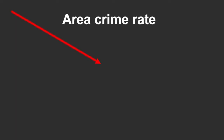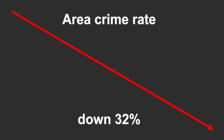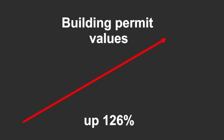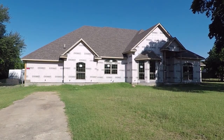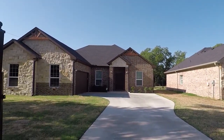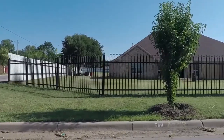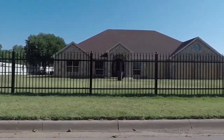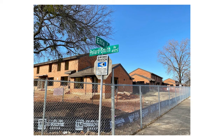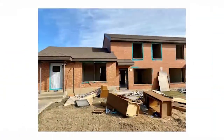The results? A 32% decrease in the area crime rate and a 126% increase in building permit values. That's more than $4.8 million of private investment. In many cases, Stop 6 property owners returned to the neighborhood to build on lots that had been in their families for years. The closing and demolition of the 1950s-era Cavill Place public housing project was a key factor in choosing Stop 6 for improvements.